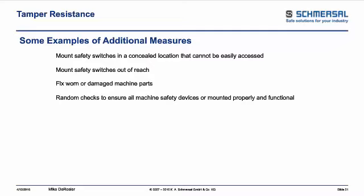Fix worn or damaged machine parts. That sounds funny when we talk tamper resistance for guarding, but what you do find potentially a lot of times, especially on older machines, is why are they getting in there so often to clear jams on the machine? A lot of times it might be because the machine has aged through enough where the mechanical parts have now become worn.